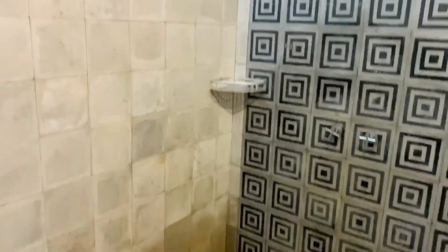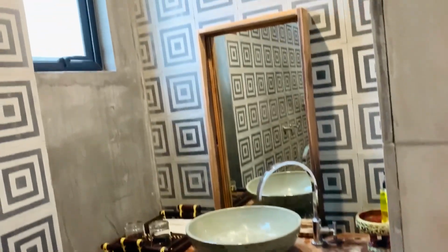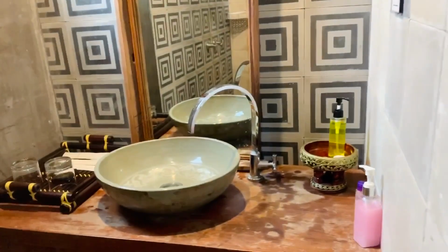So this is the bathroom. It's a very antique way. It's pretty neat, and this is the wash basin.